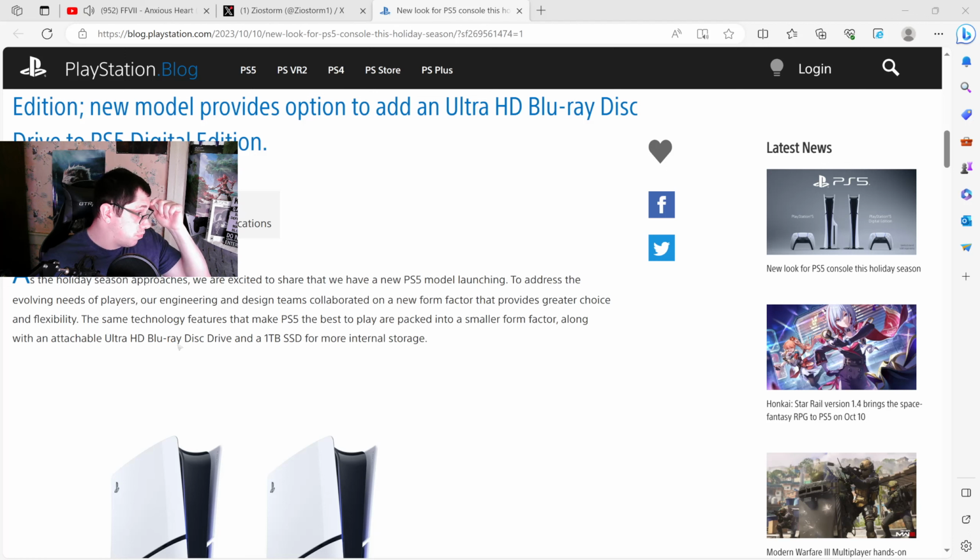Of course, you get the 1 terabyte SSD, which now people can shut up about, because a lot of people complained that it's still less than the PS4 Pro and the PS4 Slim. I'm going to tell you right now, the PS4 Slim and the PS4 Pro didn't have an SSD. They had a hard drive, an HDD. I get those two mixed up, but that's way slower, especially in processing speeds and all that. The SSD blows it out of the water. So a 1 terabyte SSD is pretty good, pretty good for a base model.